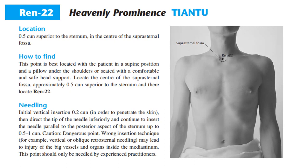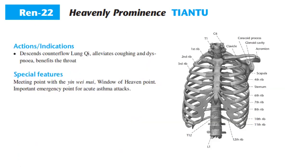This is a dangerous point. Wrong insertion technique, for example vertical or oblique retrosternal needling, may lead to injury of the big vessels and organs inside the mediastinum. This point should only be needled by experienced practitioners.